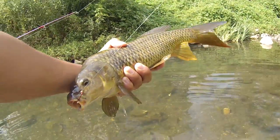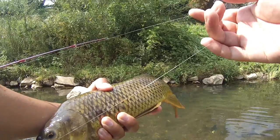All right, come here, little fella. Come here. Okay, when they see me, you know... Okay, he went around my leg now. Come on. Trying to catch it because I don't have a landing mat nor a net, you know, so it has to be... Yeah, there we go. There we go, folks. Second carp of the day on the French fry, all right?